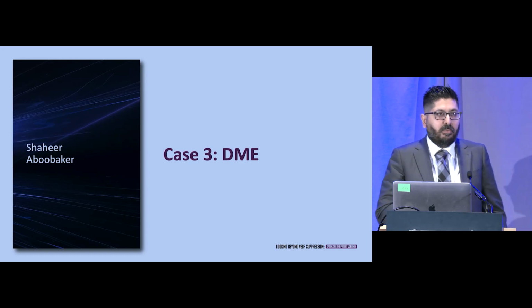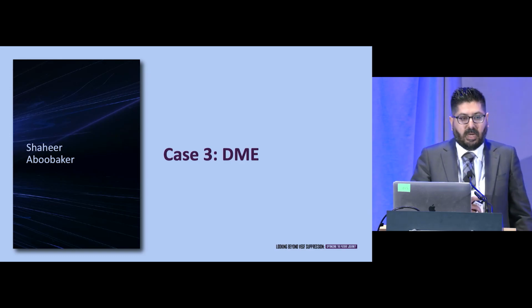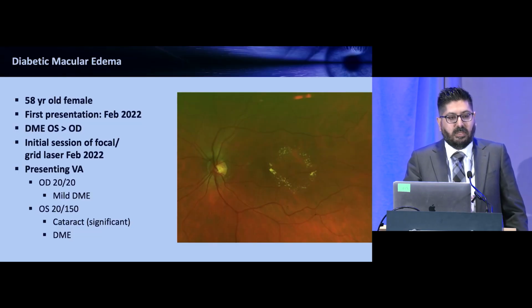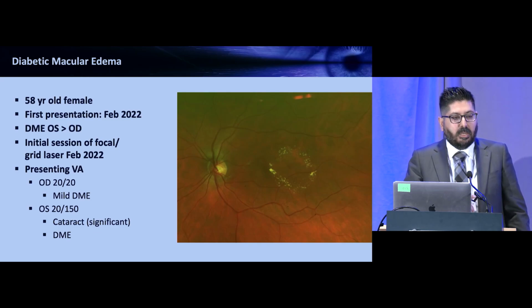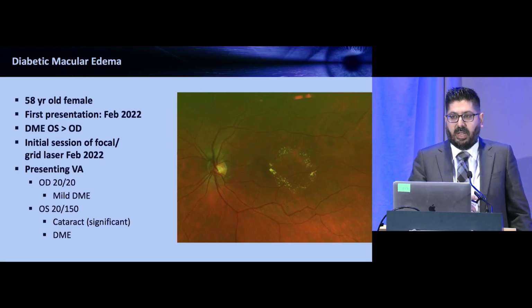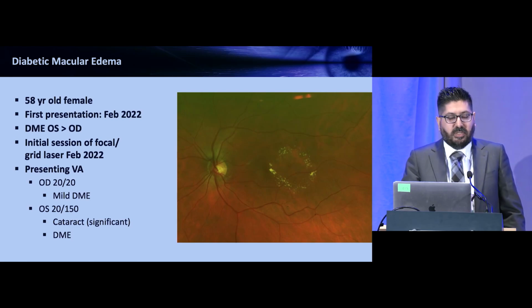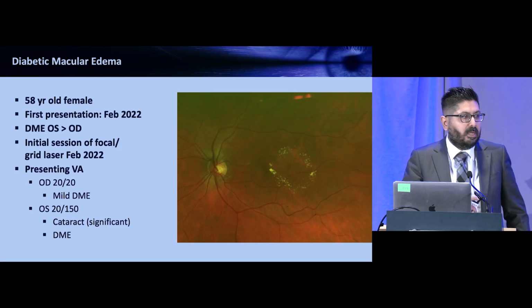My second case perhaps shows a slightly different side to this. This is a diabetic patient, a 58-year-old female who came in to see me initially about a year and a bit ago, presenting with DME that was worse in the left eye than the right eye. She was hesitant to jump into anti-VEGFs right away, so we discussed a session of focal grid laser to try and give her some time to consider her options.